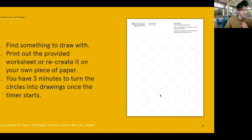Okay. Awesome. So now we're going to talk a bit about and see what y'all did. So I would love it if y'all could, if you feel comfortable and you want to turn on your camera, I'd love to see y'all hold up the different circles that you did. I want to see what's going on.